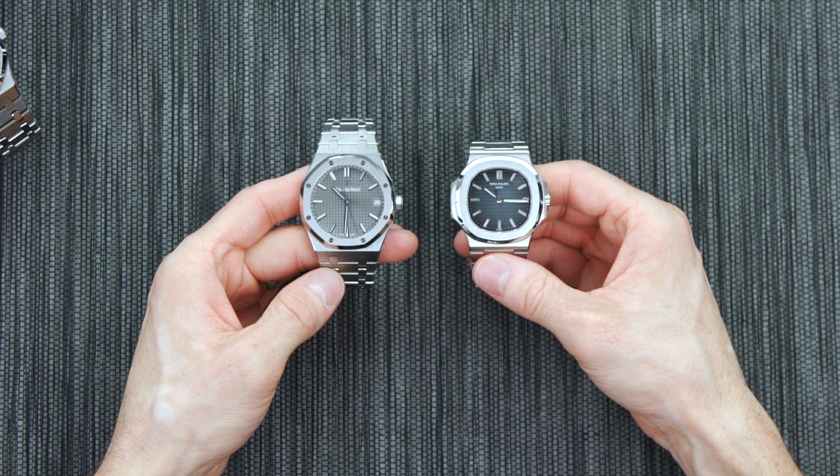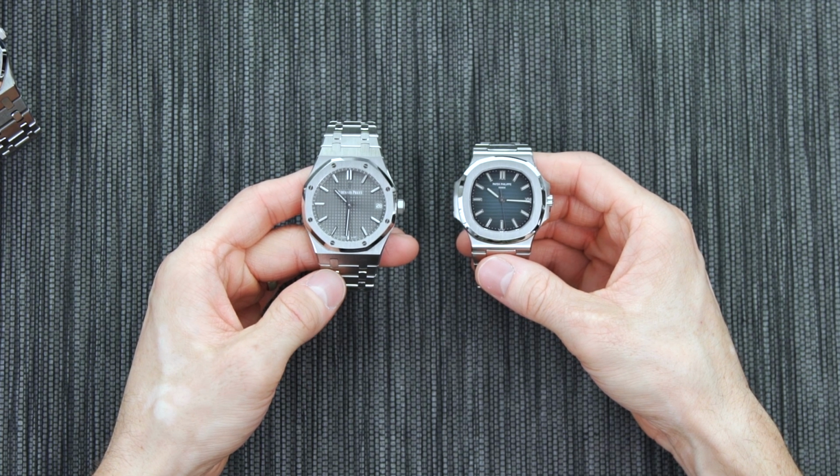Now, Genta went on to design other watches like the IWC Ingenieur, the Cartier Pasha, and the Bulgari Bulgari. But without contest, the Royal Oak and the Nautilus were his crowning achievements. Both watches still remain in production to this day.